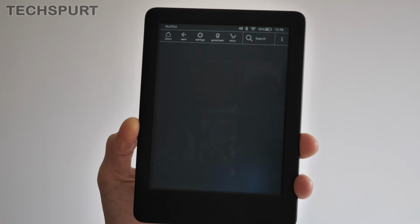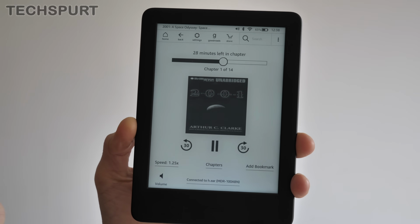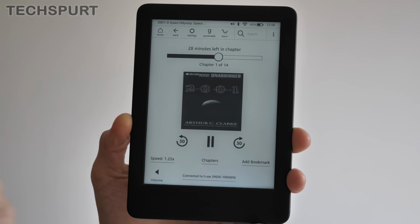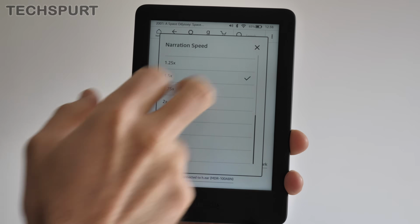Speaking of which, I had no problems at all enjoying those Audible books through the Kindle. You get the same slick interface as the mobile app, so you can adjust the playback speed, skip chapters, add bookmarks and so on, everything you'll basically need. And thankfully the Bluetooth connectivity was absolutely perfect as well. I didn't notice any stuttering, stammers, anything like that during playback.